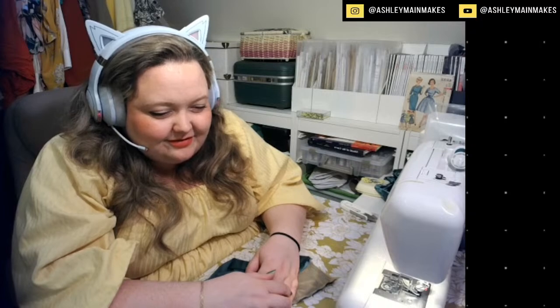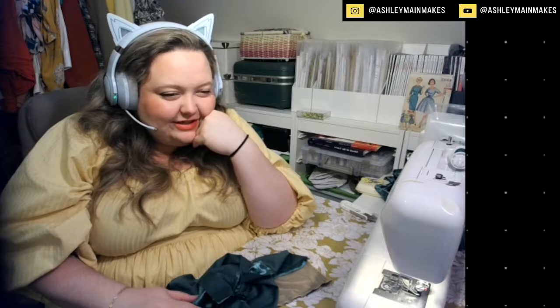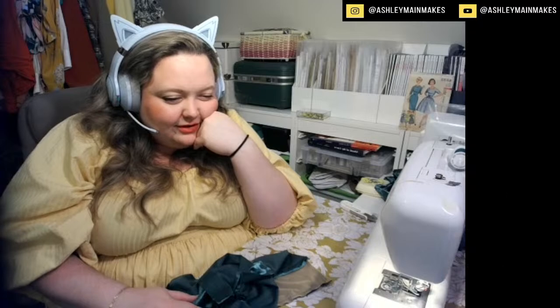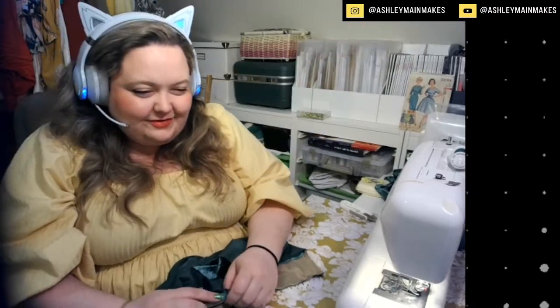Cat phones make it better. Yeah, the cat phones do make it better. Yes, yellow is my favorite color. Serena and I often bond over our mutual yellow love. I'm so glad you guys like the dress. I thought it was just so cute.